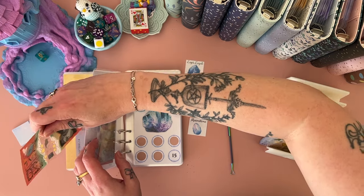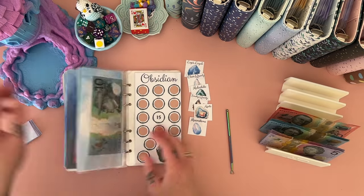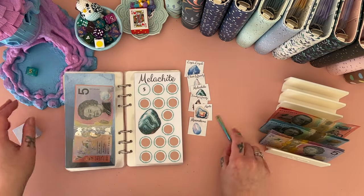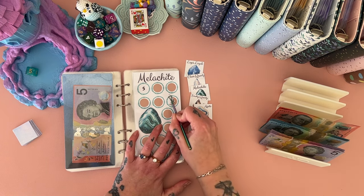I haven't 100% decided what to do about this, whether to change it over to prop notes or whether to leave it as is. One, two, three, four, five. Oh, good one.